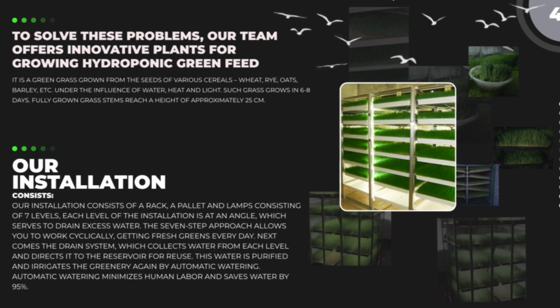What is HTC? It's a green grass grown from the seeds of various grains: wheat, rye, oats, barley, under the influence of water, heat and light. Such grass grows in from 6 to 8 days. Fully grown grass stalks reach a height of approximately 25 cm.